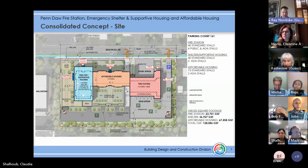So the people that are in the housing will not be able to meander over to the grassy area underneath the retaining wall? Because there'll be a fence there too. Right, yeah, there's a fence there. Okay. Yep.